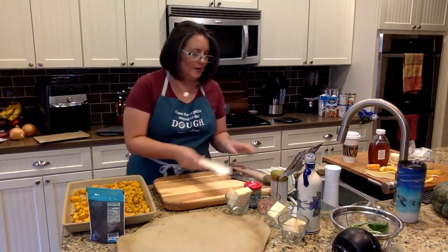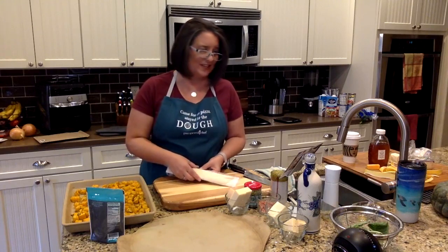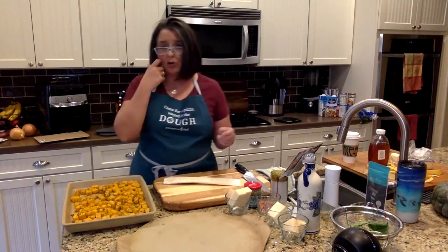All right, so first thing we have to do is look at the recipe. I have to wear my glasses because the print's really small. So the first thing I did was I want to tell you, I went ahead and roasted the squash, the butternut squash already.